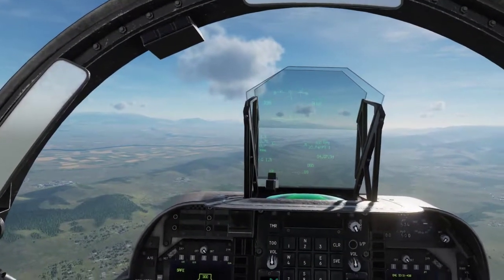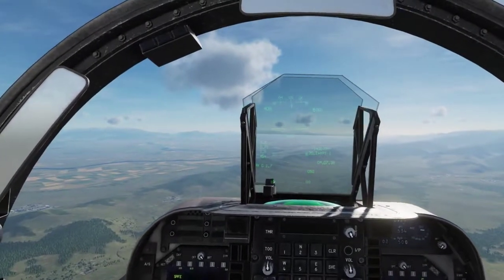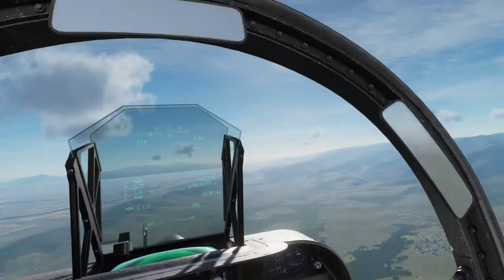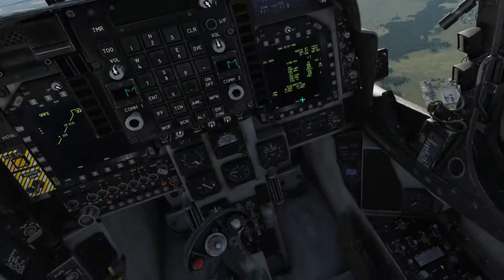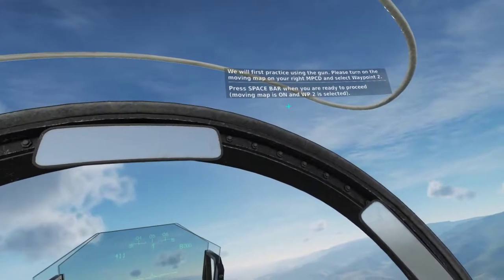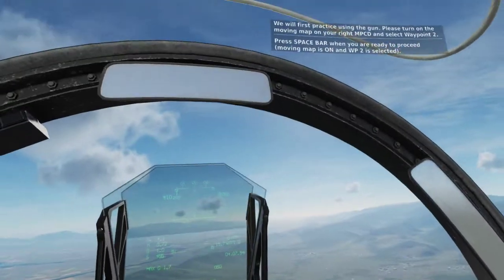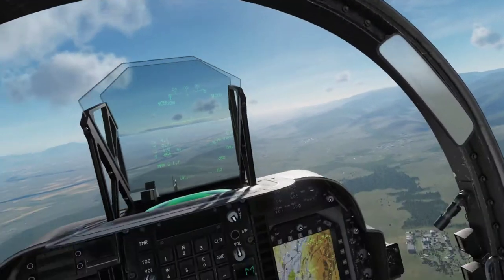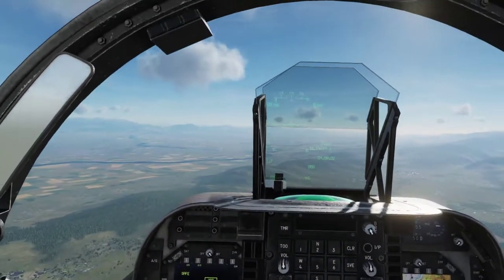We will first practice using the gun. Please turn on the moving map on your right MPCD and select waypoint 2. You will engage the targets from the south, so use the course knob to set the line to a heading of 180.